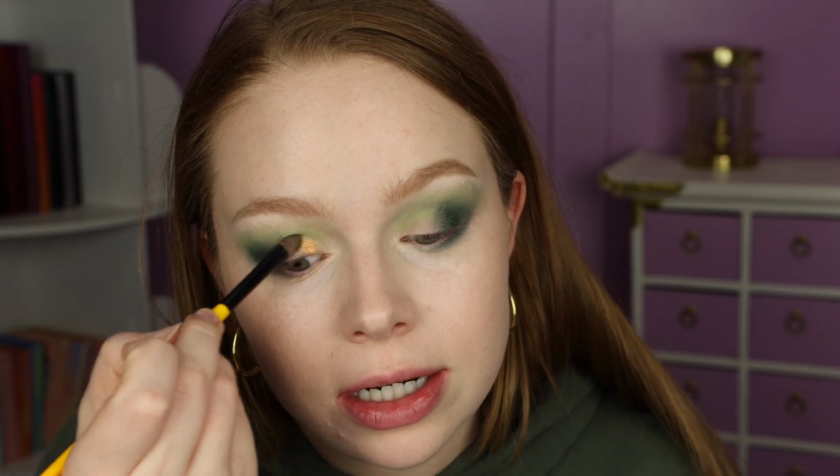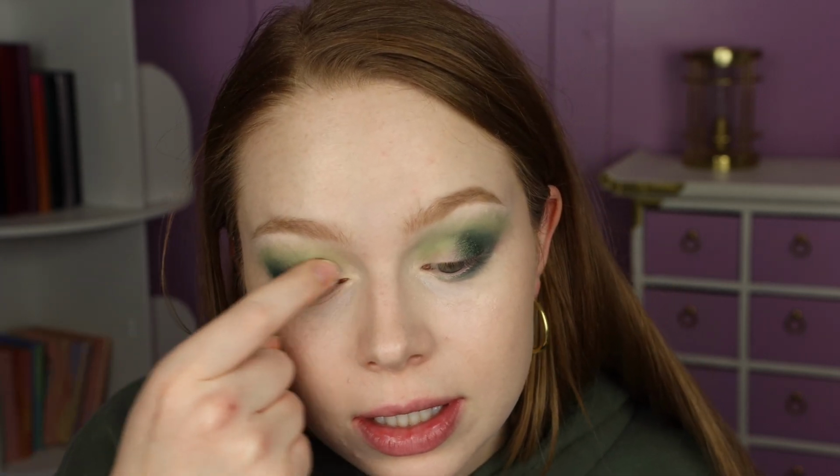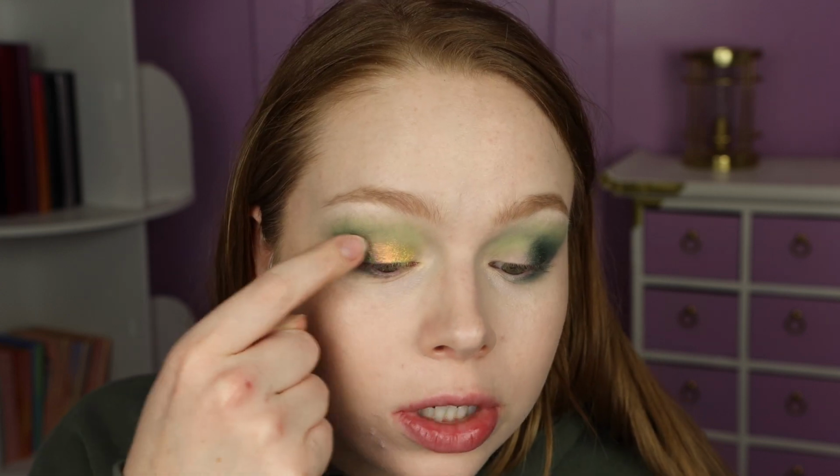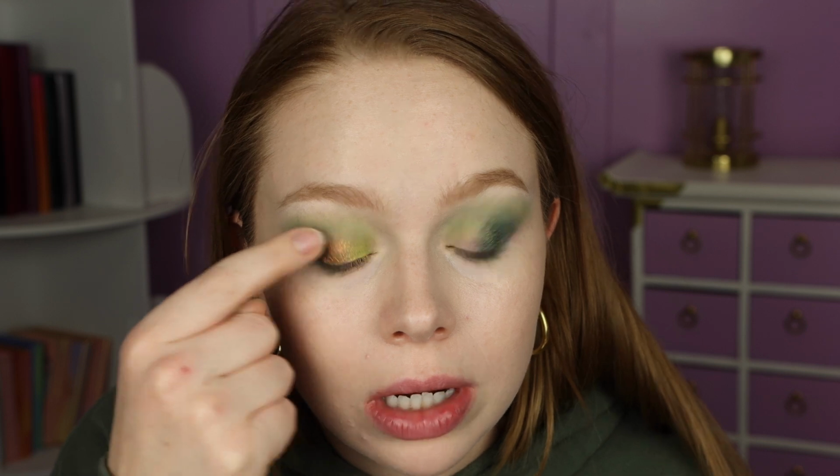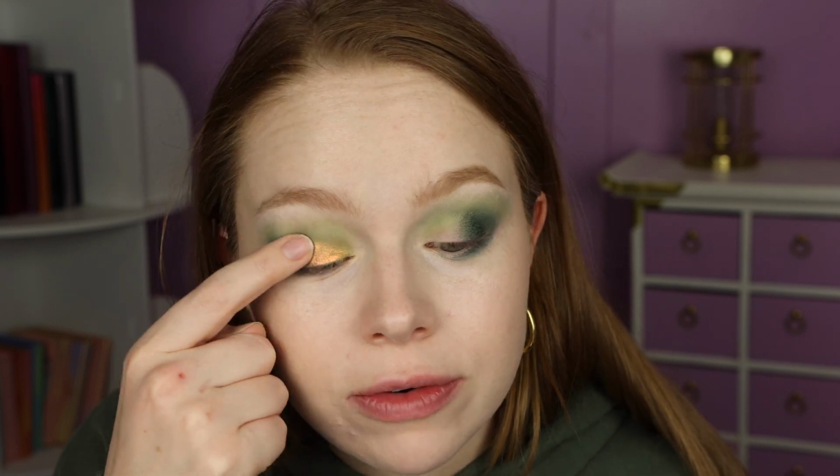Actually, you know what? I could sit here and build it up with my brush, but I don't even have nails on right now, so I'm just gonna go in with my finger. You guys can see just how orangey gold it looks right there, hopefully. The shift is incredible. It's one of my favorite shadows that Oden's Eye has ever done.